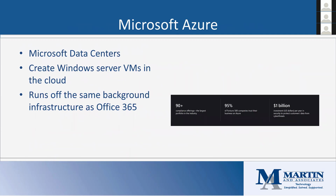So Microsoft Azure, if you're not familiar with that term, is very similar to Amazon Web Services, or AWS. It's Microsoft's version of that. It's all stored in Microsoft's data centers. So this isn't something where Martin Associates has a whole bunch of rack space in our office. It's in the Microsoft ecosystem.